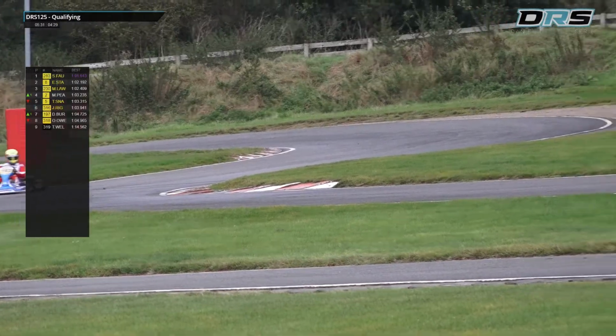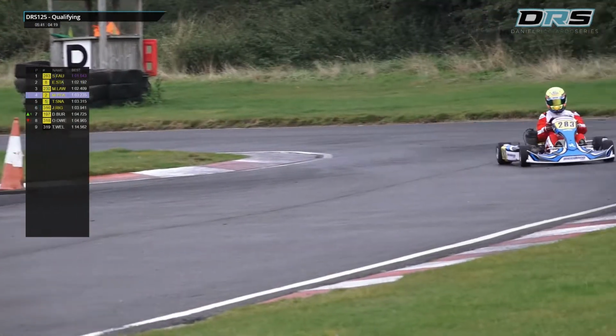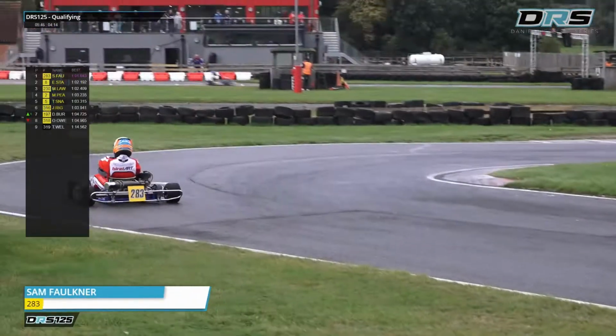We've got a spinner as well. In fact, we've got a spinner from Matthew Pearce. So Pearce probably pushing a little bit too quickly on the way in. It just looks very, very slippery on the way into the pit corner.